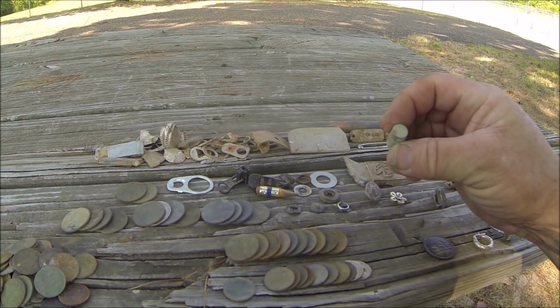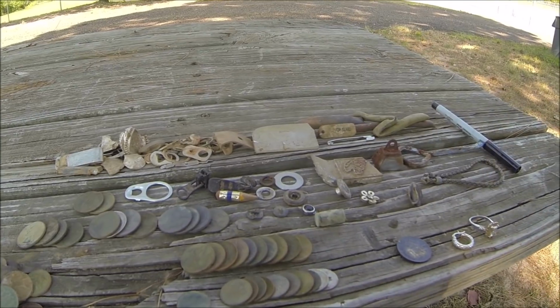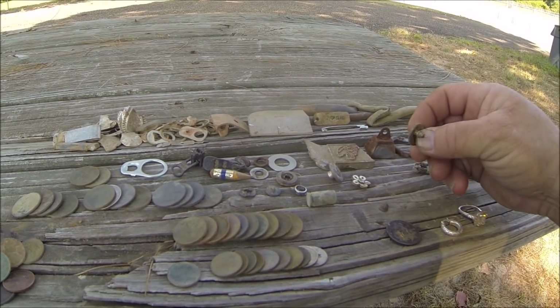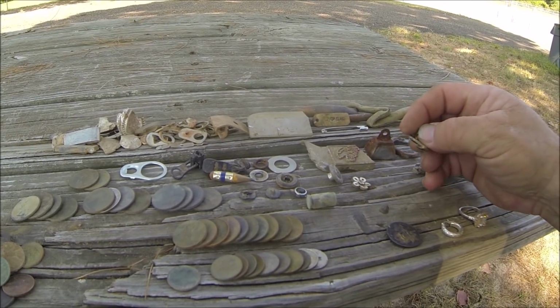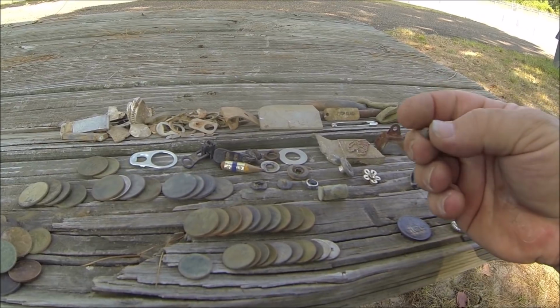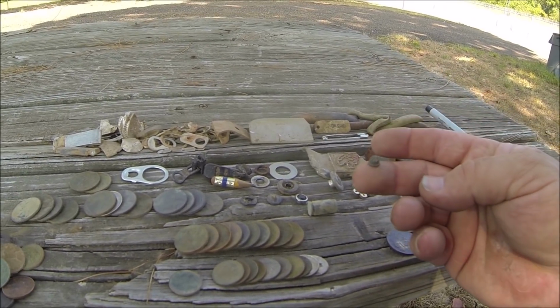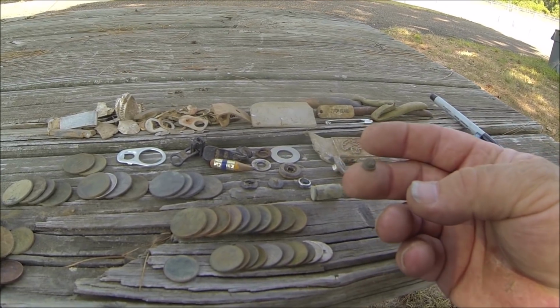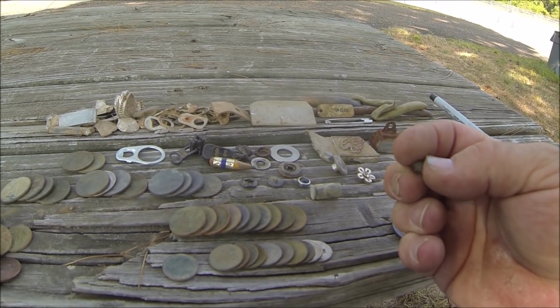Got a bullet casing up there out of the little playground. And a little bling earring here, still had the back on it. I guess somebody's had it in their pocket and dropped it. But it's just bling. I believe I got the world's smallest starter pistol blank. That's the littlest one I've ever seen. I've dug a bunch of them, but that thing is tiny.